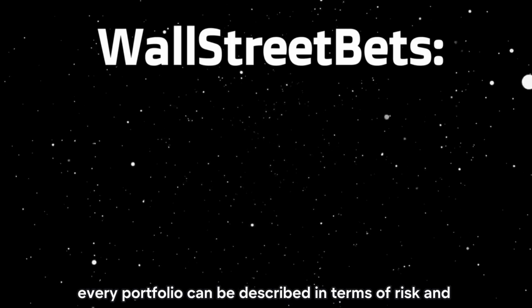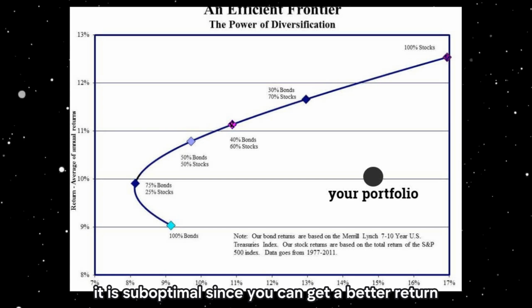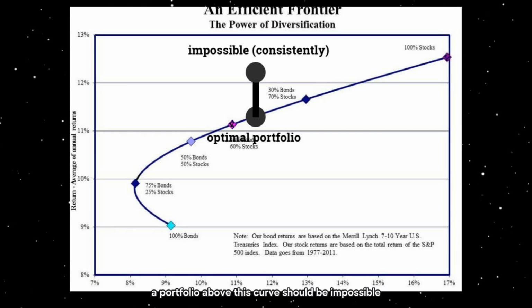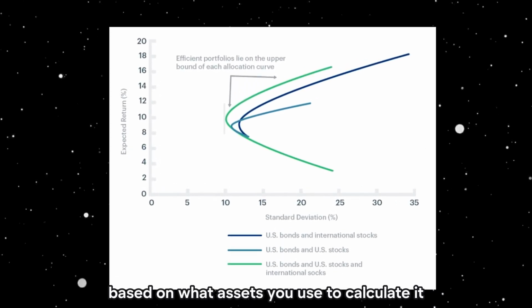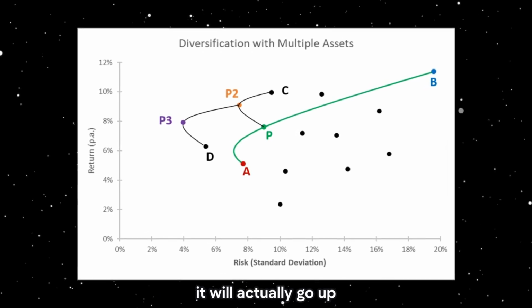Every portfolio can be described in terms of risk and reward. If your portfolio falls under this curve, it is suboptimal, since you can get a better return while taking on the same amount of risk. Meanwhile, according to modern portfolio theory, a portfolio above this curve should be impossible. Keep in mind that the efficient frontier will look slightly different based on what assets are used to calculate it. For instance, if you bring in more assets, it will actually go up.